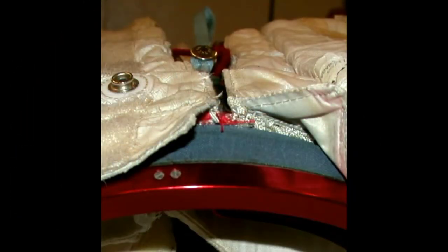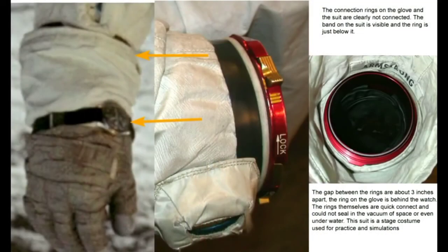Even if the inner pressurized suit NASA claims the astronauts wore under the outer unpressurized suits was incorporated into or between the white abrasion layers, it still wouldn't seal because of the snaps and zipper connections. The connection rings on the glove and the suit are clearly not connected. The band on the suit is visible and the ring is just below it. The gap between the rings is about 3 inches. The ring on the glove is behind the watch. And the rings themselves are quick connect and cannot seal in the vacuum of space or even underwater. The suit is a staged costume used for practice and simulations.